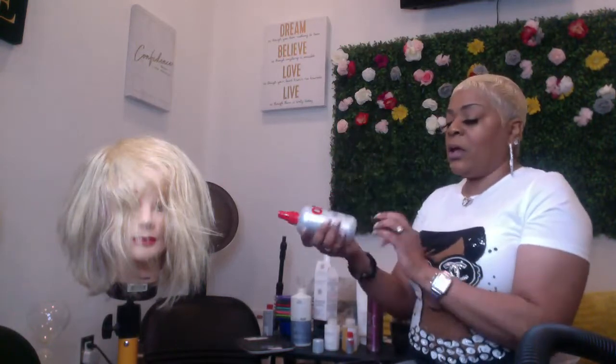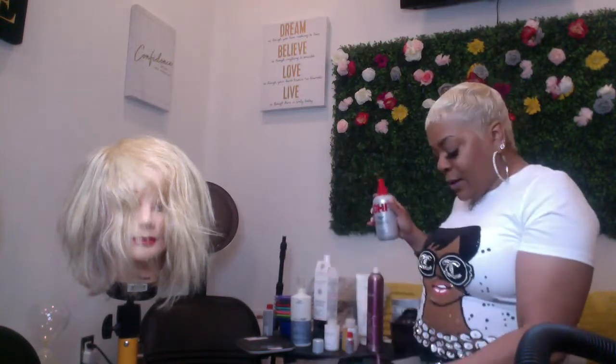If you don't have any bond treatments, still put something on the hair before you apply color. And I use the Keratin Mist. They have so many different sprays out there that you can use, okay? So you just choose the one. Whatever color company you're working with, most likely they have a spray that you're going to spray on the hair prior to your coloring treatments.